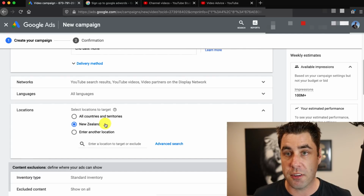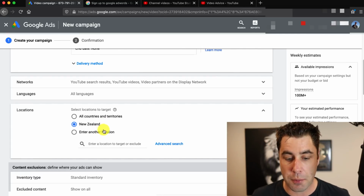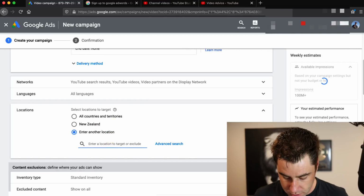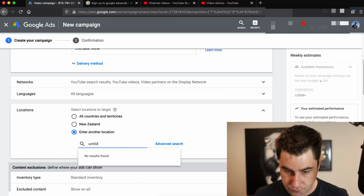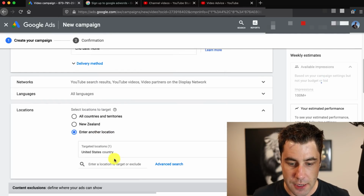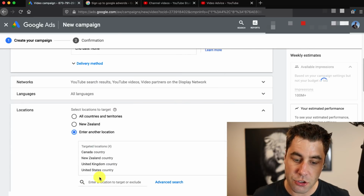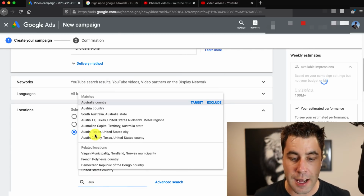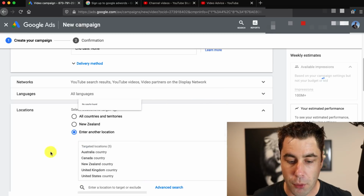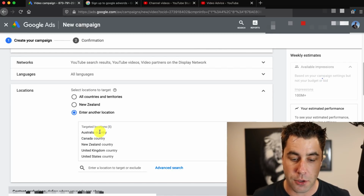Country, you want to put in your specific countries. I recommend the 5 stack, and I'll explain to you what that means. So enter location, United States, United Kingdom, and Australia. This is called the 5 stack, guys. This is the 5 most profitable countries you can target. Australia's got a really high CPM. You can make quite a bit of money.